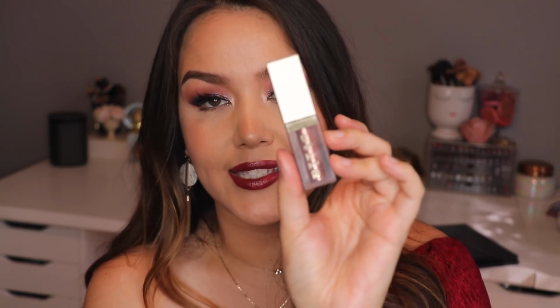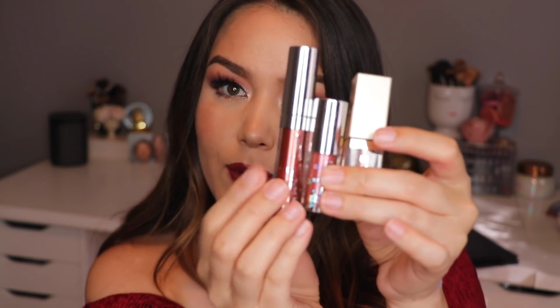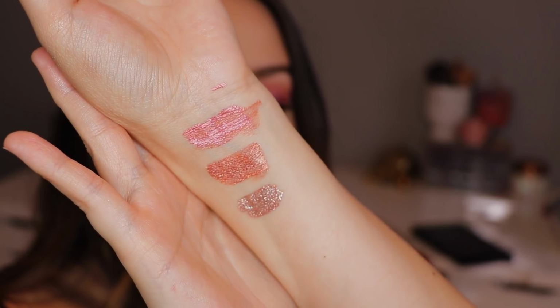If you guys are curious about size comparison, let's compare. Let's grab this shade here. So here is a Stila Magnificent Metals, which is hands down one of my favorite eye products of all time. Here's the J.Cat Beauty 3D Topper, and then here is the ColourPop Supernova Shadow. Okay, so from top to bottom, we have J.Cat Beauty, ColourPop, and then Stila.